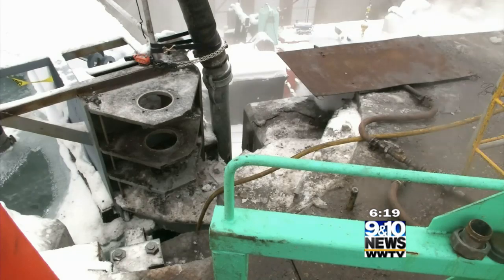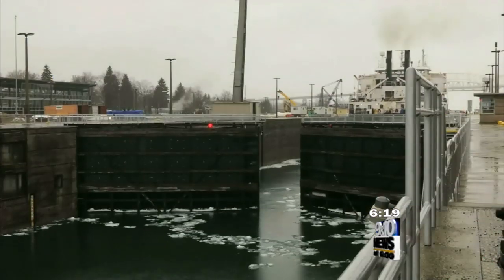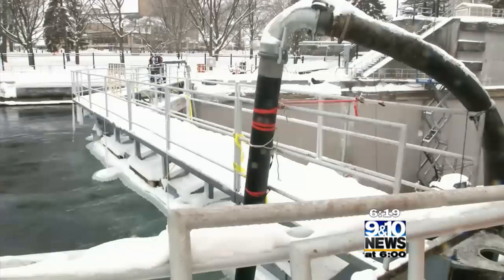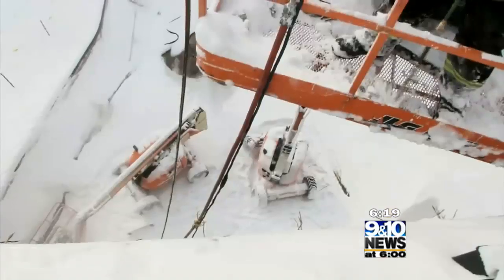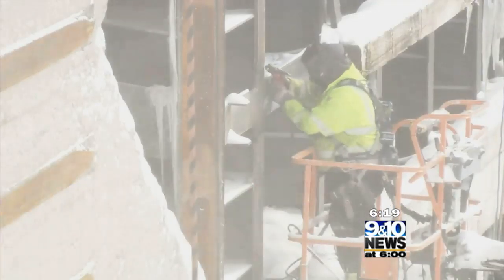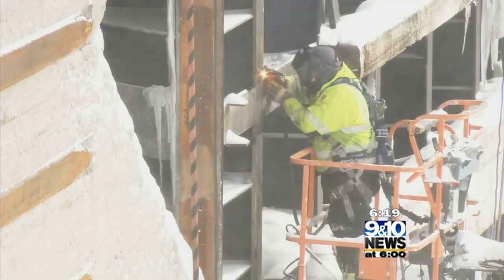They're replacing the gudgeon pins on the gates. These allow the gates to open and close. It hasn't been changed in quite a long time, and one of the goals that we're doing for winter work is to slowly replace these. These repairs, never easy. Imagine welding 40 feet in the air on an aerial lift in the whipping wind. You have to work with the wind a little bit when it sways. You kind of get used to the motion a little bit.